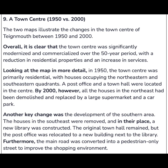Another key change was the development of the southern area. The houses in the southeast were removed, and in their place, a new library was constructed. The original town hall remained, but the post office was relocated to a new building next to the library. Furthermore, the main road was converted into a pedestrian-only street to improve the shopping environment.